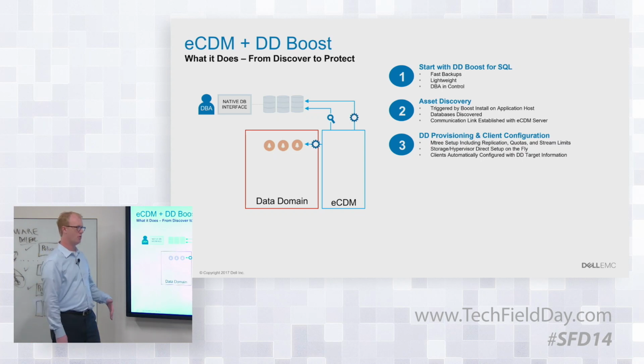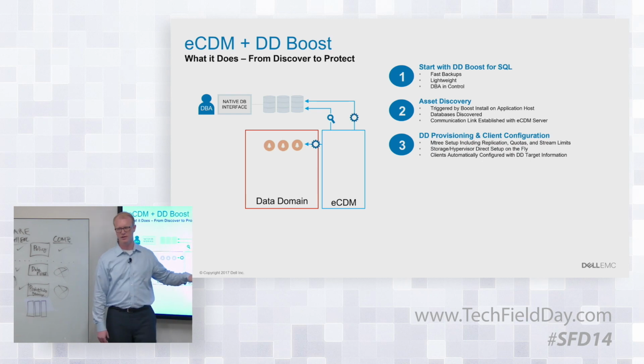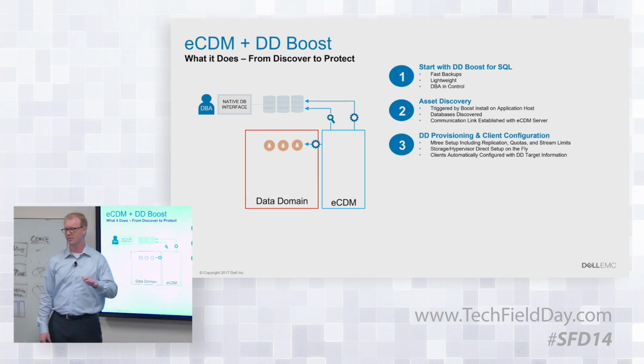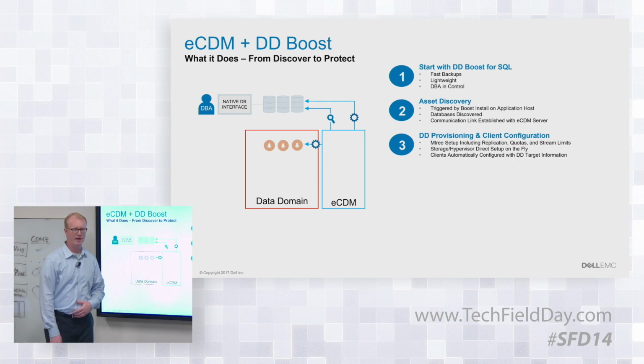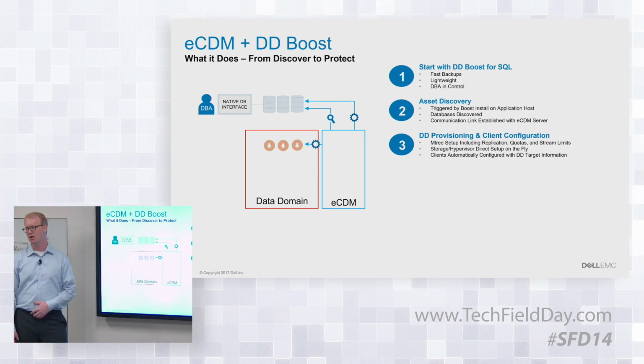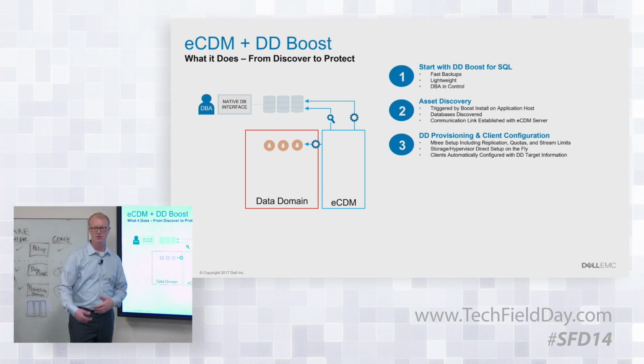And the goal here, the bar that we're really trying to meet, is no meetings, no trouble tickets, none of that. That should automate all the way through to the point where I can start running a backup, right? The backup team should not have to know that new databases are coming online in order for the DBA to go start running backups, okay?